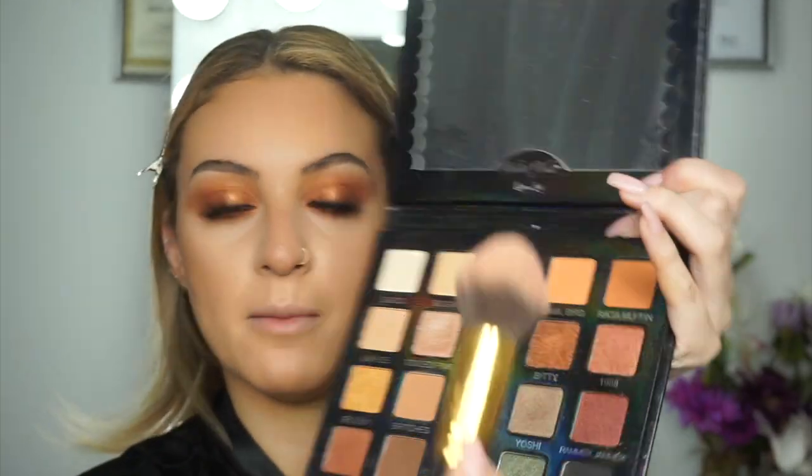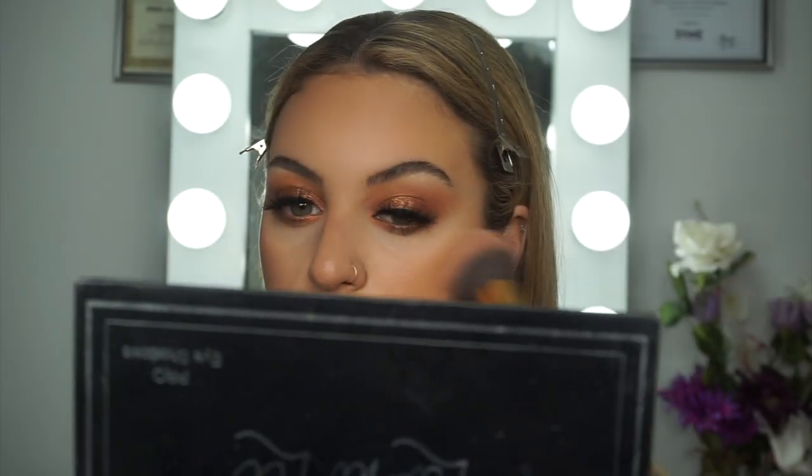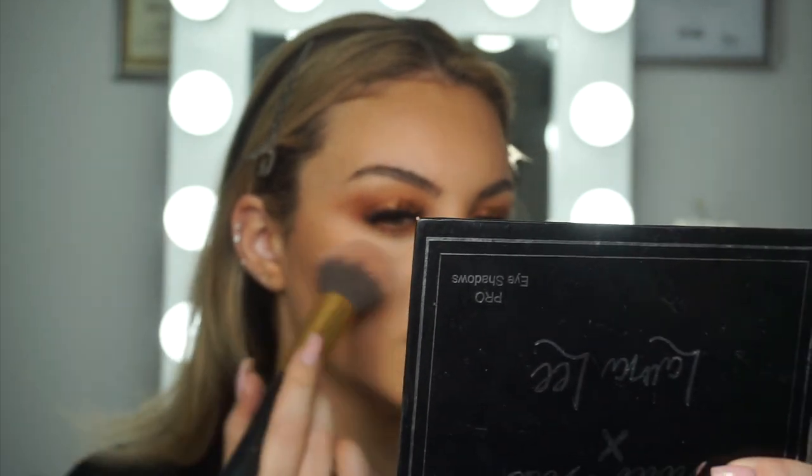After that, I'm gonna go into blush, and I'm actually gonna take the shade Mama Bird right here, which is like an orangey shade, and I'm gonna apply this as a blush and hope that it doesn't look stupid. I just really wanna keep with the warm tones. Excuse this breakout over here.